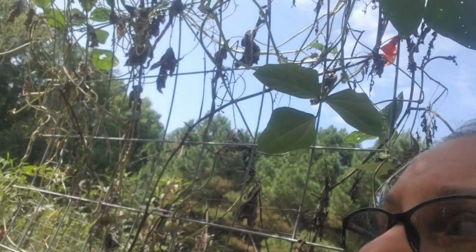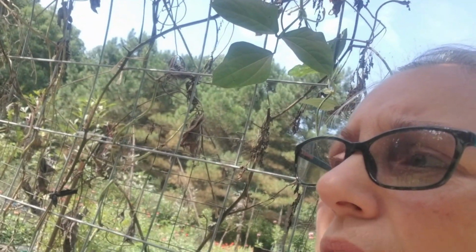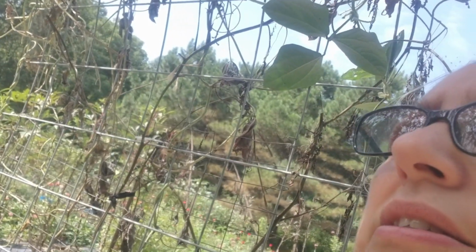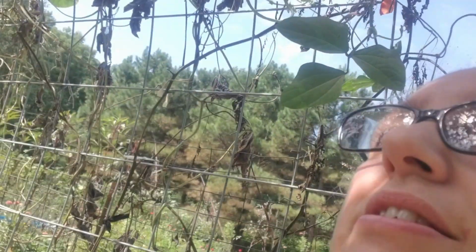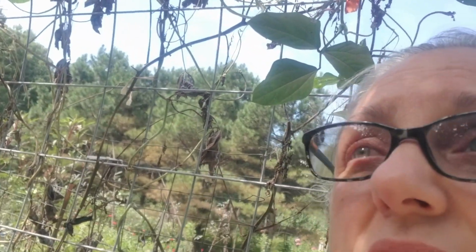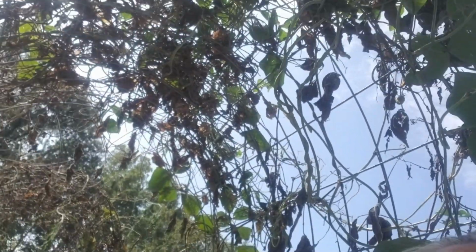But anyway, I have clipped back and am trying to let things slowly die, like my trellises here that had all the cherry tomatoes on there with the beans, the noodle beans. End of season thought is I really don't like the yard long beans, but I do like the red noodle beans, so I'll try to grow them again. It looks pretty sad up here.